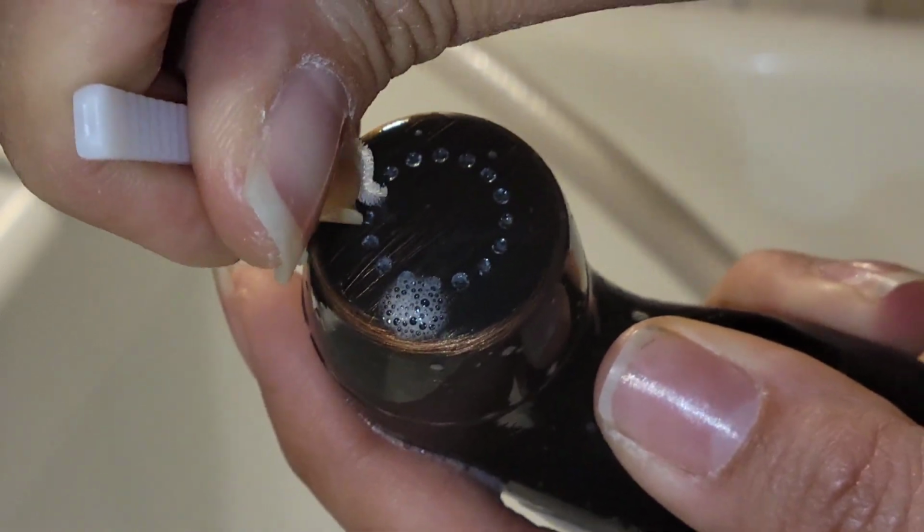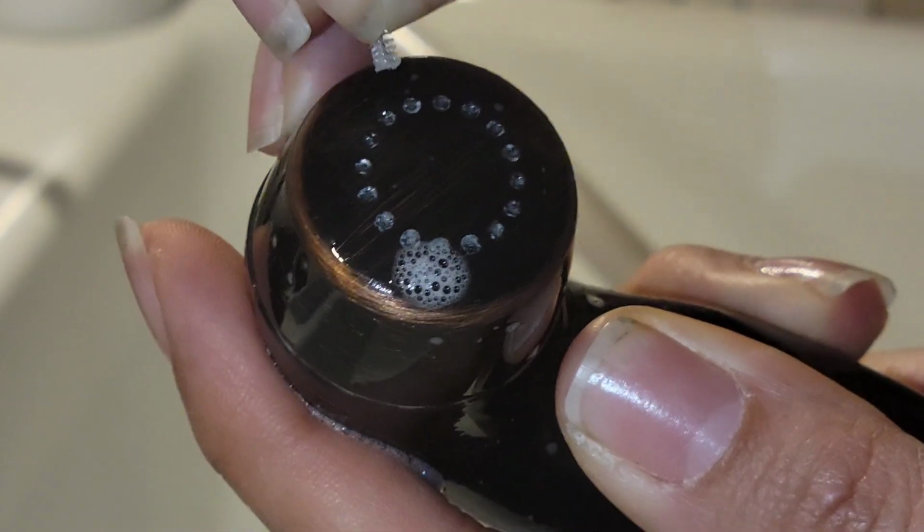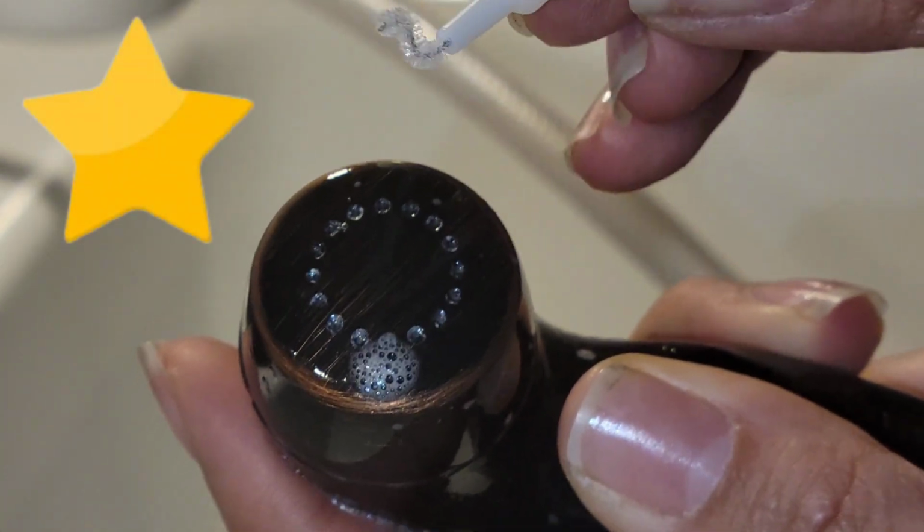So I have to be honest and give this 1 out of 5 stars. I think it's a total waste. And I think just take the time to do the vinegar trick, and you'll be much better off.